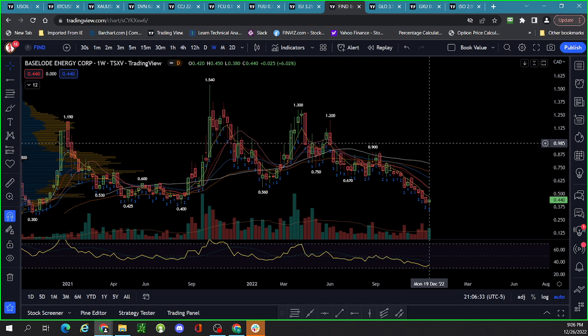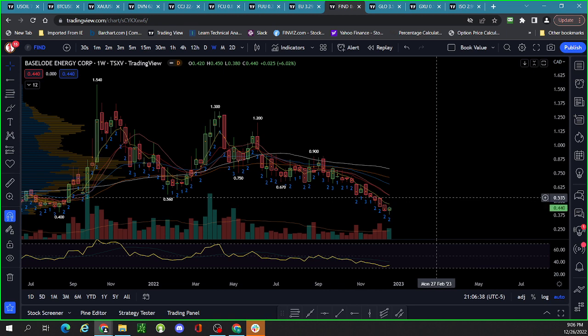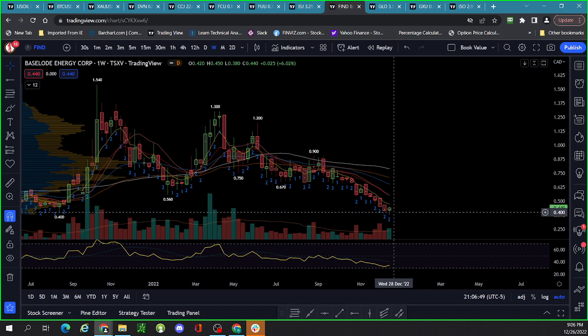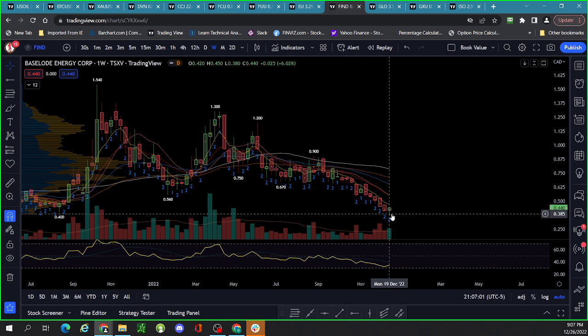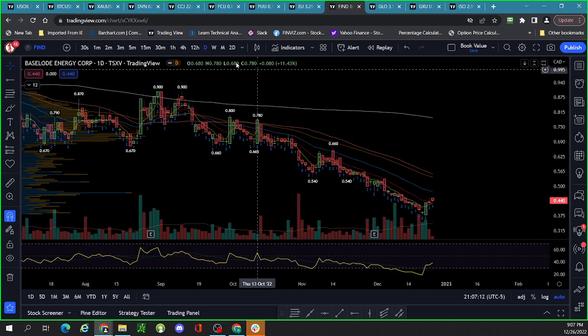The weekly on Baseload, it's just constant pressure. There's no real signs of anything changing momentum wise on the weekly, other than the fact that we've had a little ramp up in volume and we are putting in a little bit of a hammer here. Do these candlestick patterns always work out, where that hammer is going to be the big reversal? No, they don't. But it's something to look at. At least we're starting to see that there's some support building, and it kind of double bottoms here at 40 cents, right? It's close, but there's nothing special about that weekly chart.